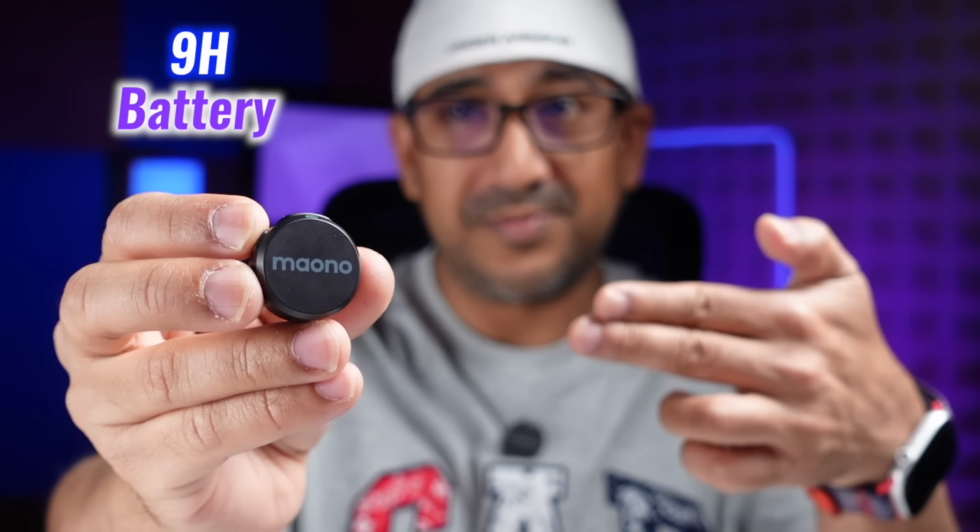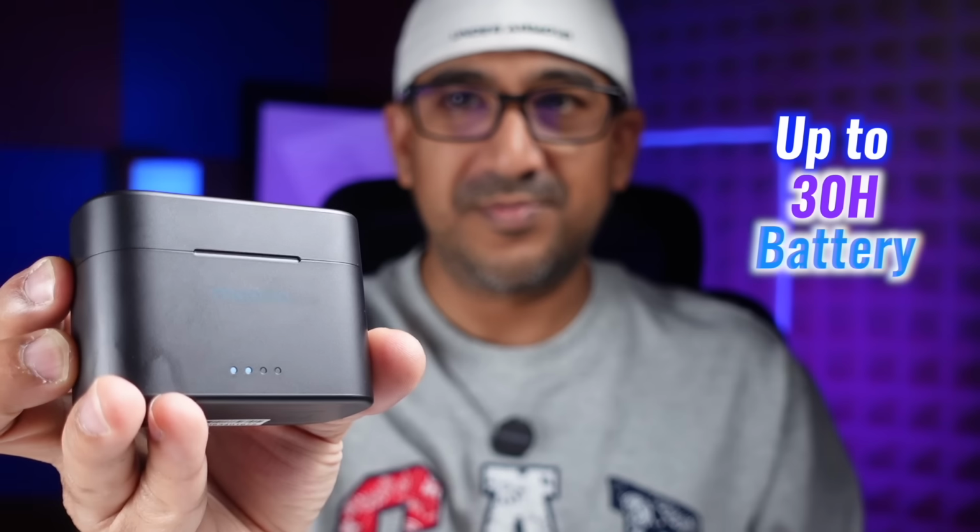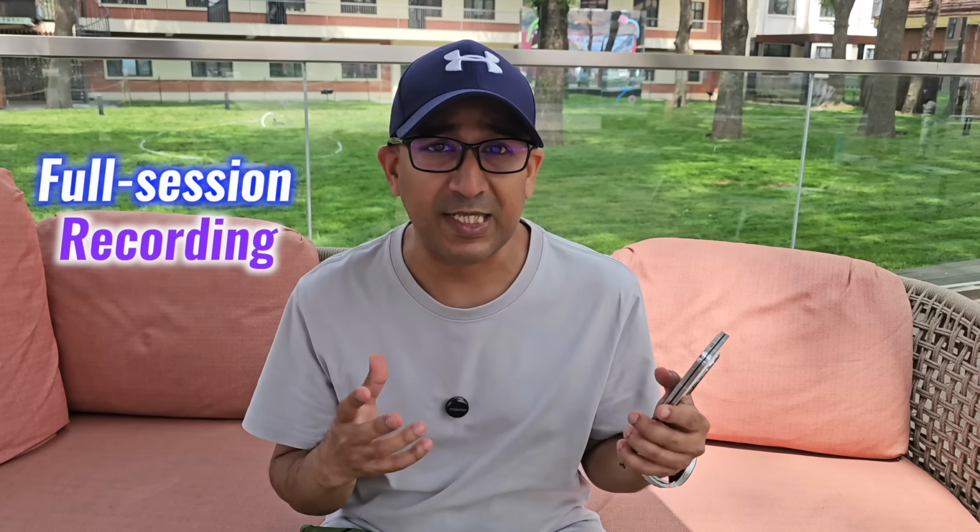We are gonna talk about battery life, and long recording sessions are no problem here. Each transmitter runs up to 9 hours straight, with the charging case pushing total usage to around 30 hours. I also need to mention that the T5 supports full session recording, running steadily from the first frame to the final shot without interruption. That's all about the Maono Wave T5.